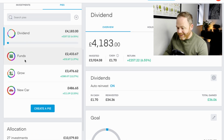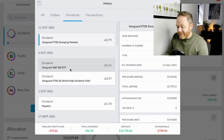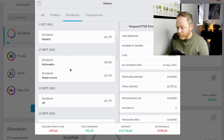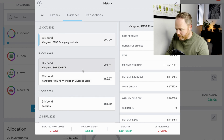All of those businesses I have within these pies. I have a dividend pie, I have a fund pie, I have a grow pie, and I have a new car pie. It's broken down, and I've got reinvest on for everything. Let's have a look at how many dividends I've had over the last month. The dividends that have come in over the last month have been a few funds, Pepsi, McDonald's, Realty Income, because that comes in every month, of course, 3M, Microsoft, Unilever, and Johnson & Johnson. That pretty much covers the last month, and as far as I'm concerned, that is pretty good.